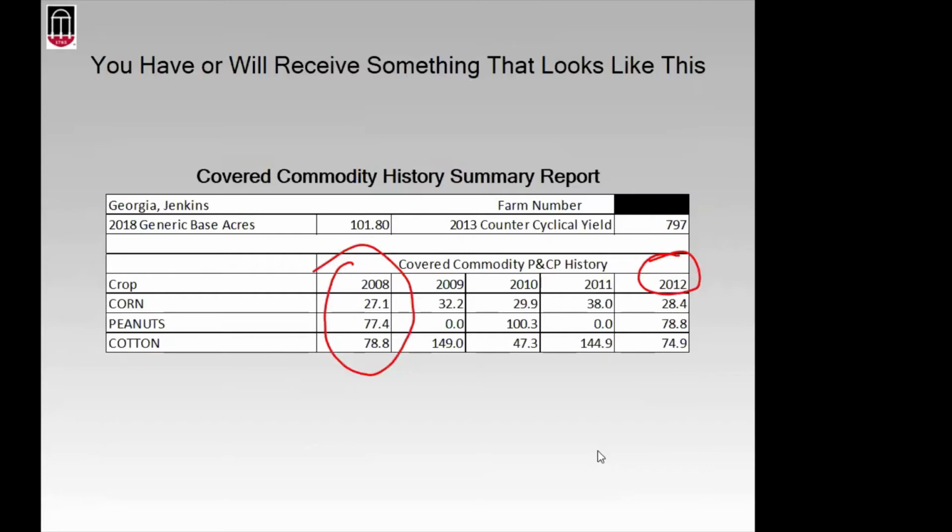But your generic base decisions are based on just 9 through 12, okay? Just 9 through 12. So you can see here what the acres planted were on this farm for their history for 2009 to 2012. Okay, and they planted 3 crops, corn, peanuts, and soybeans, not every year necessarily, but planted at some point during those 4 years. All right, so there's your history.